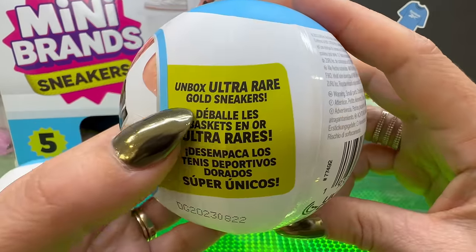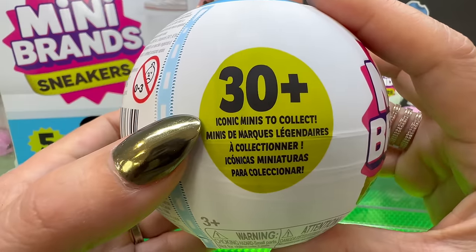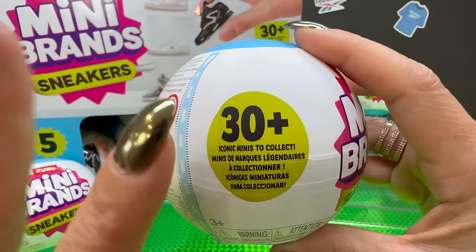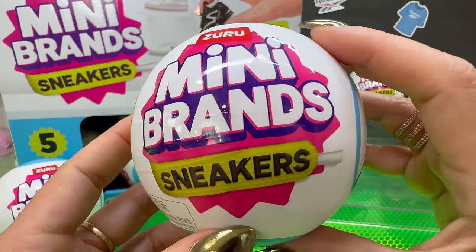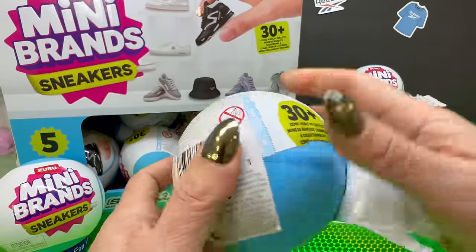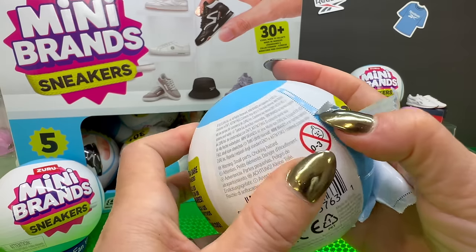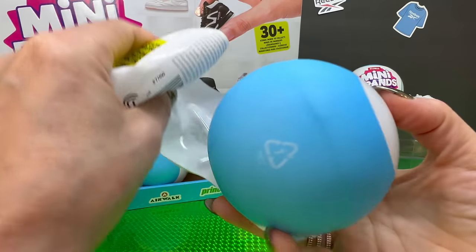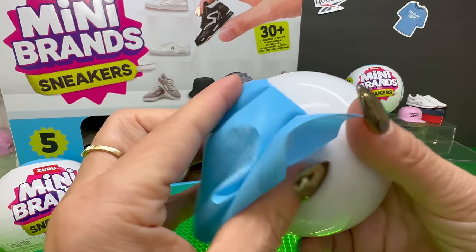Unbox ultra rare gold sneakers. Of course, we will like that. 30 plus iconic minis to collect. That doesn't mean there is 30 sneakers, but 30 minis. We'll see what those minis are once we open one of the balls, right? And try to open this ball the normal way. I mean, at least the normal way I do it. Yay, that was good. Very satisfying.